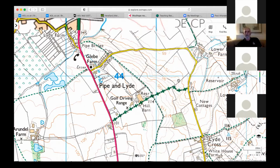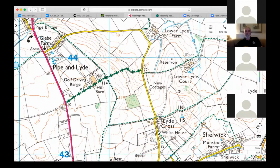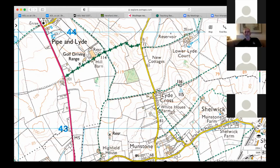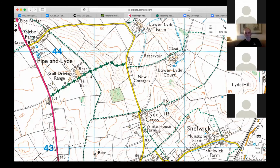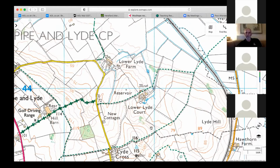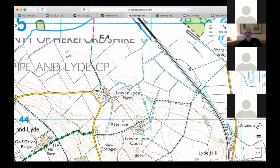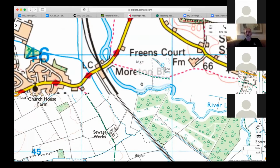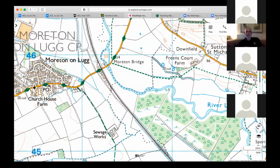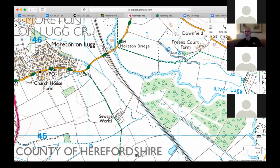And then there are lots of possibilities. It's worth getting up to 116 meters because that gives you a great view of the living landscape of the lower Lugg Valley, because you're looking across here. And then there's a huge load of possibilities for walking spread out all across the Lugg Valley. A large number of options for walking there.